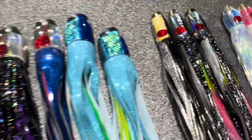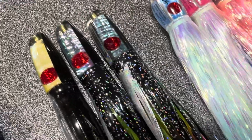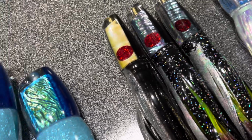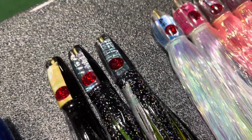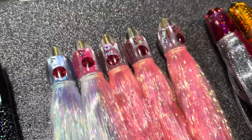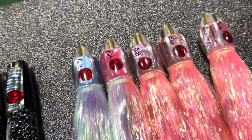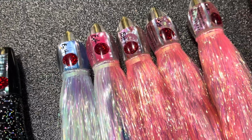Other shapes of Marlin Magics we have are the small plunger here. We have a new set of blackback small plungers. We're pretty low on stock on those things, so we needed some more inventory. And we ran out of the jumbo teardrop AP Jets, and so we have a set of 5 here, more incoming.